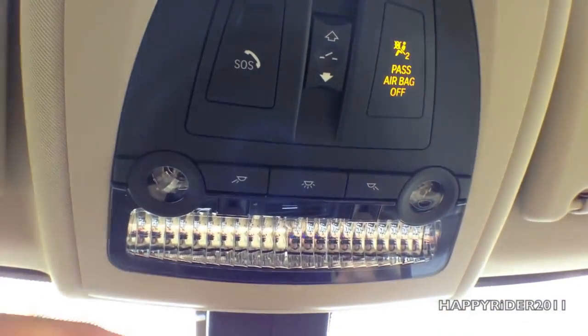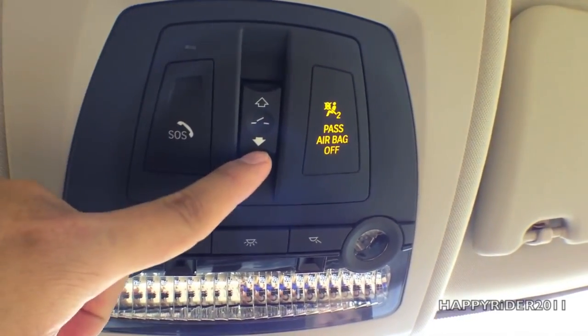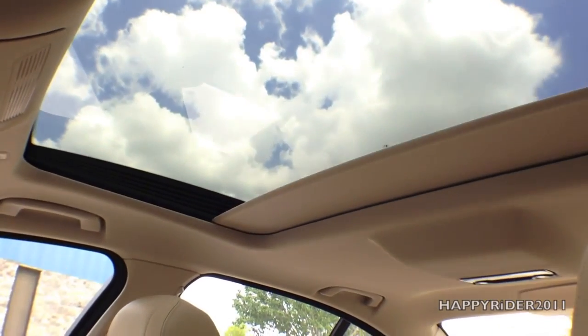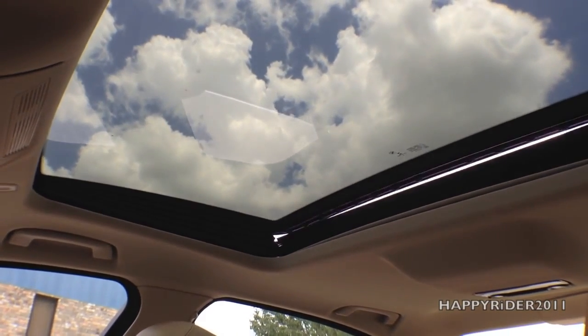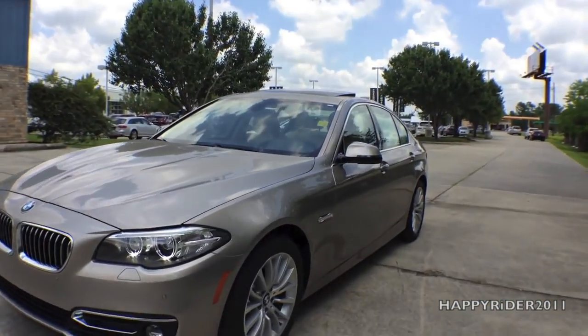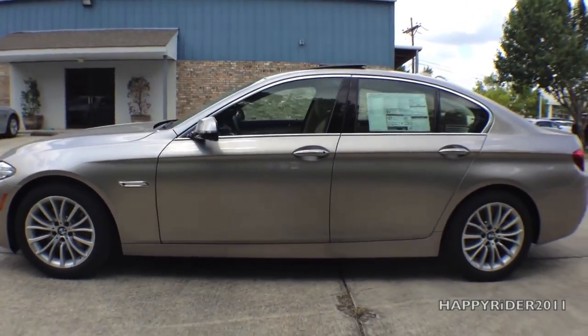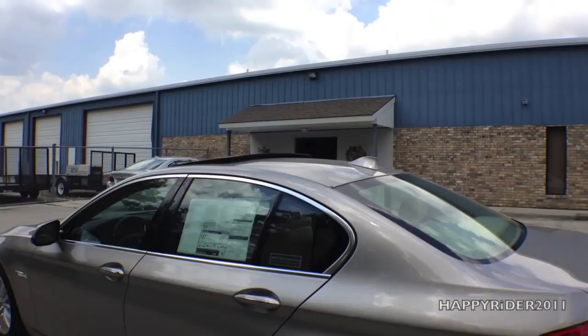Light control with the roadside assistant. And in the middle we have the moonroof control. Here it is. Let's go ahead and open it and show you what it looks like. Here's what it looked like from the outside. Overall looks very sporty and cool.